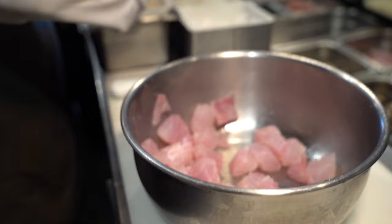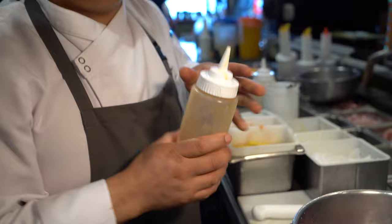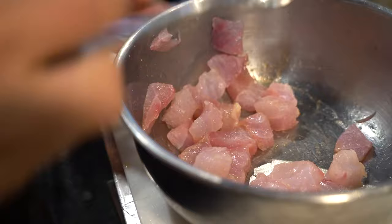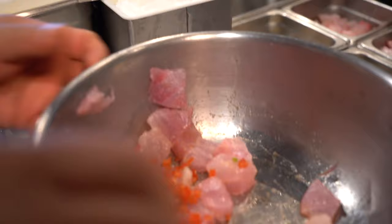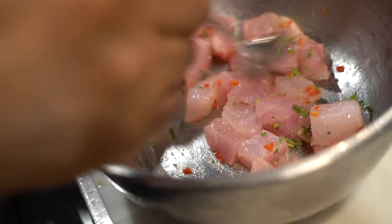Ajo, garlic. Tenemos un poco de ají licuado, la avena de ají limo. Yeah, the ají limo chili. Culantro. Coriander. A bit more salt he's adding there. Acá es una porción de ceviche que vamos a agregar tres limones. Three limes we're gonna add, because it's a small ceviche.